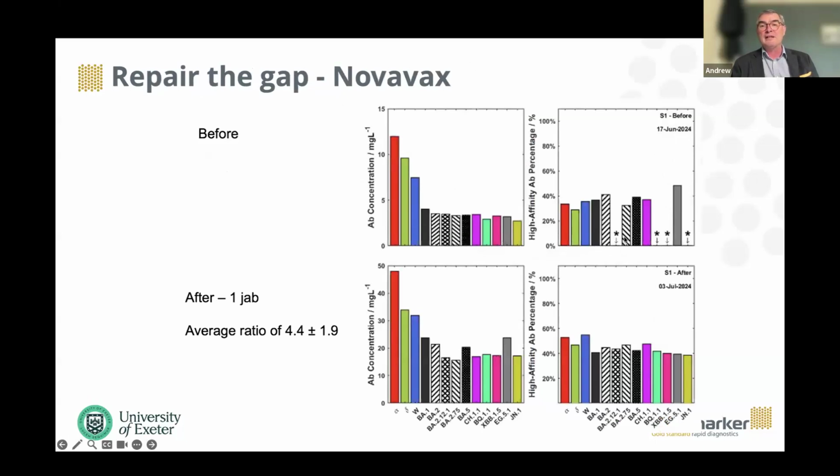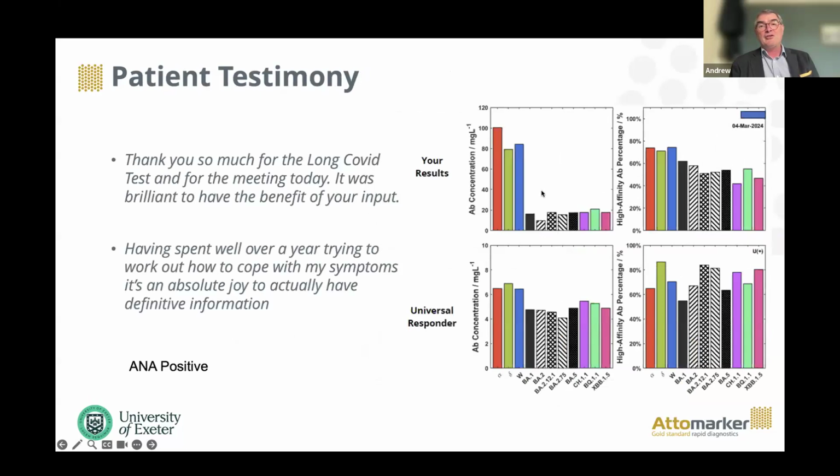Novavax we've tried. So here's an antibody spectrum of a long COVID patient, gaps in their spectrum for quality. After 1 jab of vaccine, we repaired their spectrum. They started getting better. They had 3 jabs to make sure these levels got higher, and they're showing an onward trajectory in the improvement of their symptoms. So that's quite encouraging. This patient, however, is hyperimmune. This antibody level doesn't change very much.